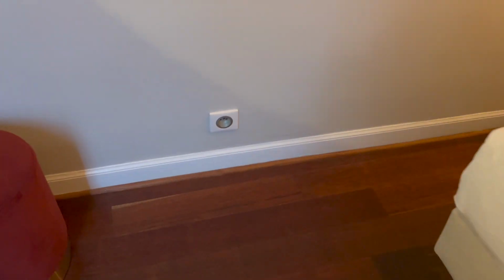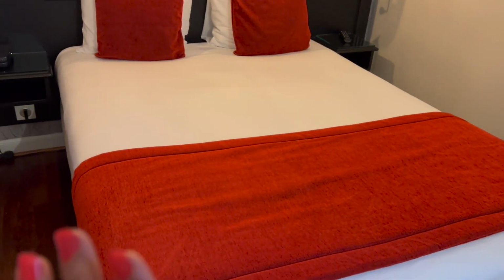Do not expect big rooms outside of the States. This is about roughly 220 square foot.